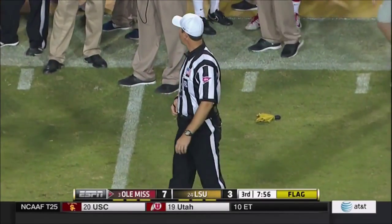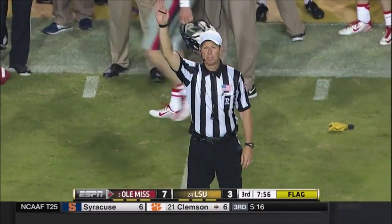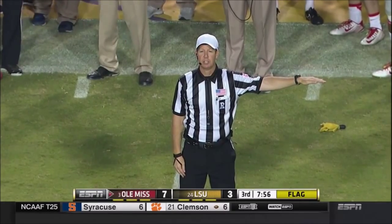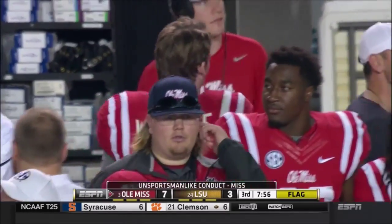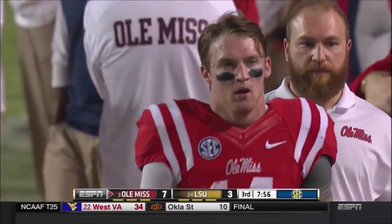And he came up and let the LSU defense know that he didn't care for it. I think he might have gone after Jamal Adams. After the play was over, unsportsmanlike conduct, number 14 of the offense. Unsportsmanlike conduct, number 57 of the defense. The fouls offset, 4th down.